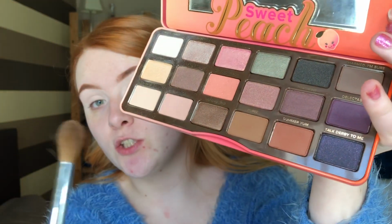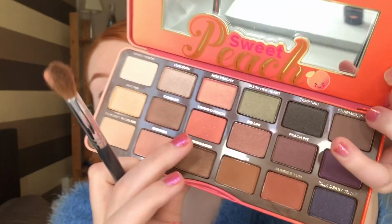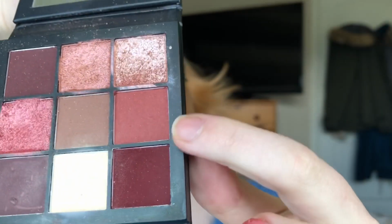Once the eyelids are set, I'm just taking the Sweet Peach palette just with a fluffy brush, and I'm taking this shade here, which is called Caramelized, and I'm just popping that into my crease. Once that's in my crease, I'm going back into the Huda Beauty palette and I'm going in with this shade just here. And this is going to go on my outer corner, my inner corner, and into the crease as well. We're creating a bit of a spotlight eye today.